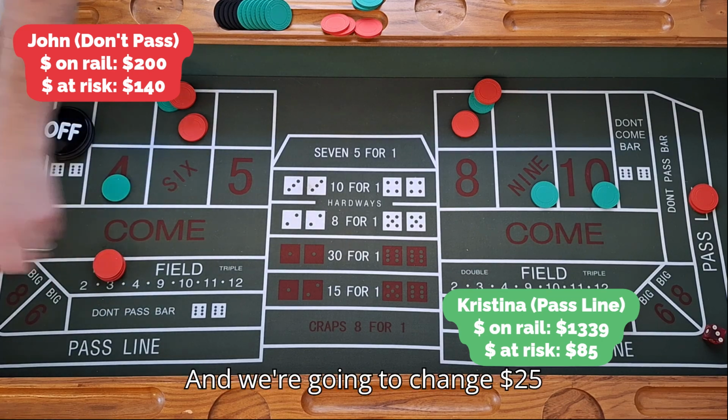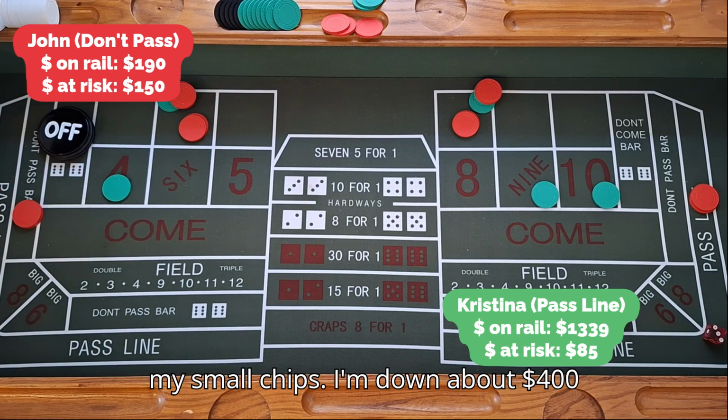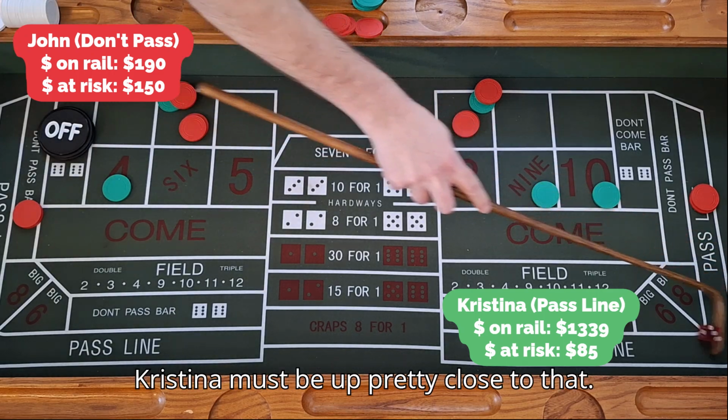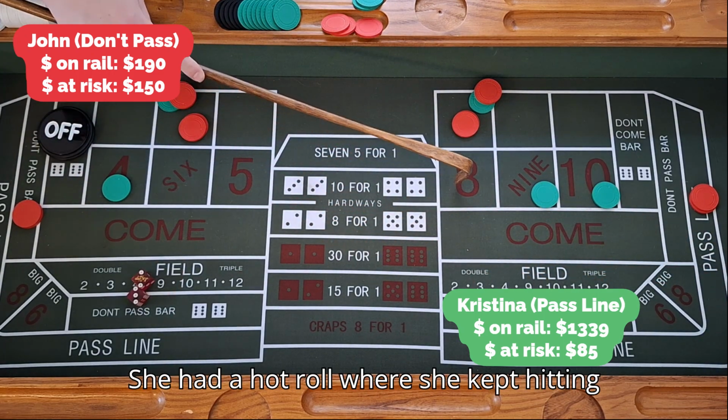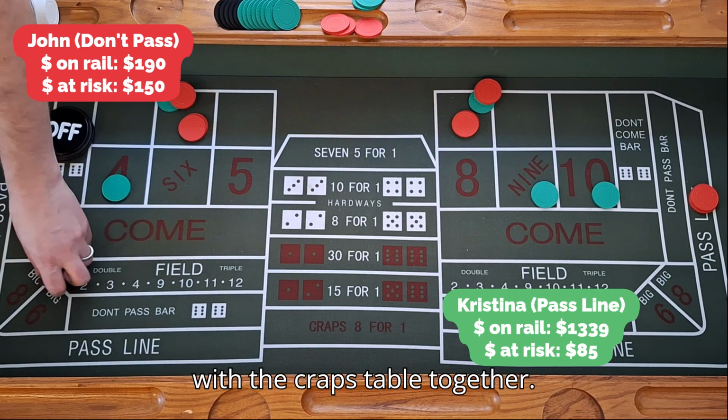And we're going to change 25, because I don't have any, I keep losing my small chips. I'm down about $400 over here. So my guess is that Kristina must be up pretty close to that. She had a hot roll where she kept hitting 6s and 8s and stuff too. It reminded me of the first time we were with the craps table together.